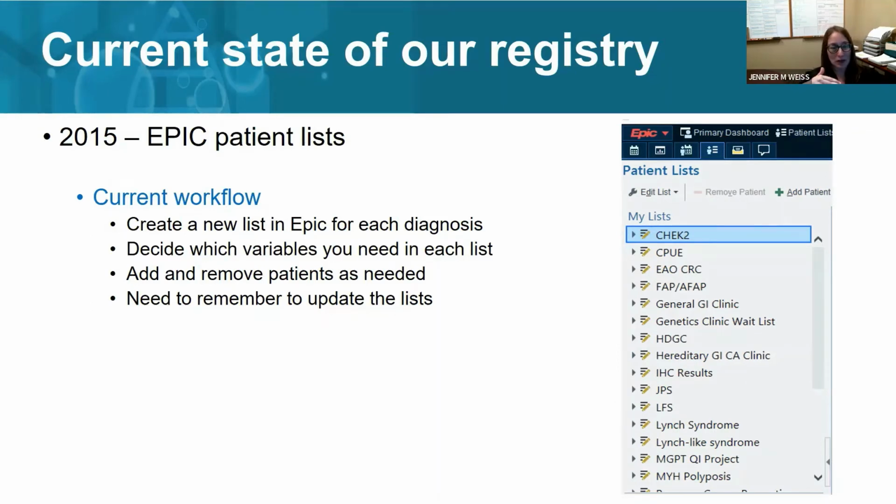So this way, it's nice because I can create a new list. I can create as many lists as I want, and I can easily pull into the list. I can go into the list and say at a drop of a hat how many patients I have with Lynch syndrome that I've seen in my clinic. So I can just click on my Lynch syndrome list and I can tell Pete Stanich at the Ohio State that I have 200 patients on my list.